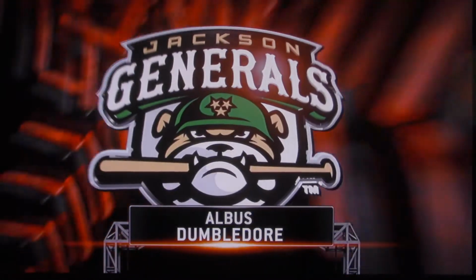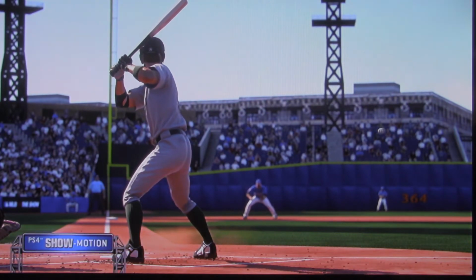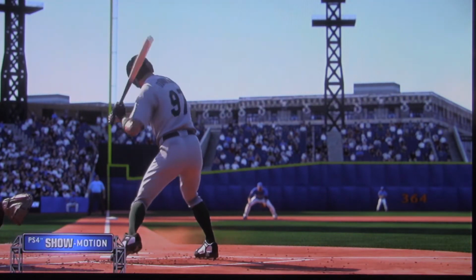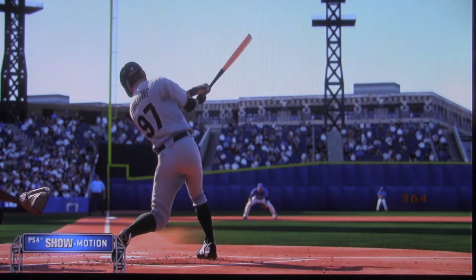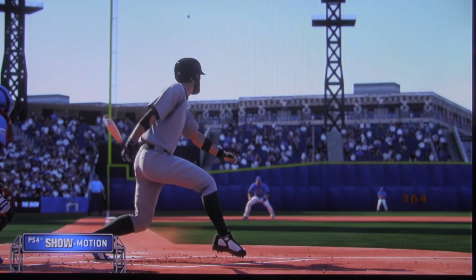Let's take another look at this one in slow motion. That's a great camera shot there, looking straight down the left field line. You see him take an inside route to the ball, let those hands stay back, and just spray this thing to the opposite field.